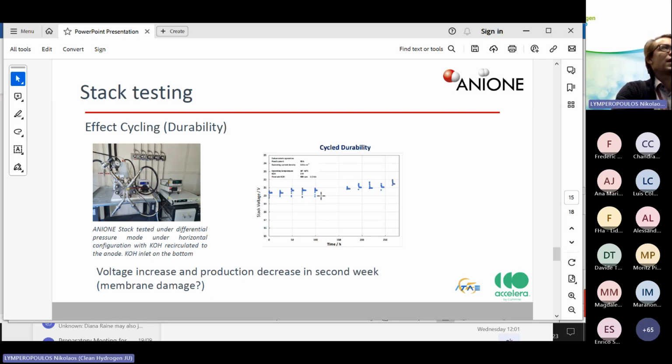In this first stack, we also did some durability testing. In the first week, it was relatively stable, but unfortunately, in the second week, we saw some voltage increase. And we think this is related to some potential membrane damage due to the wrinkling from the not so optimal assembly of our first stack. And we hope to overcome this in the second stack, which we will start testing in the coming weeks.